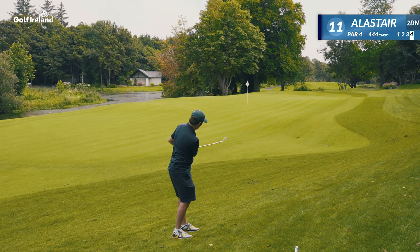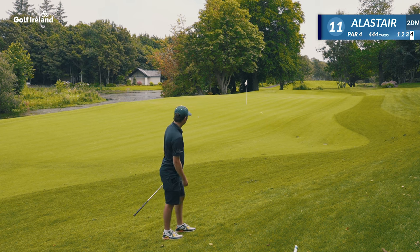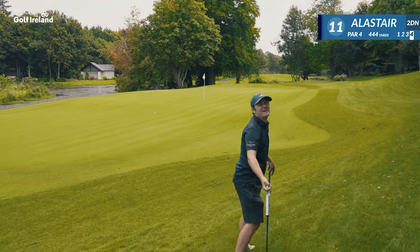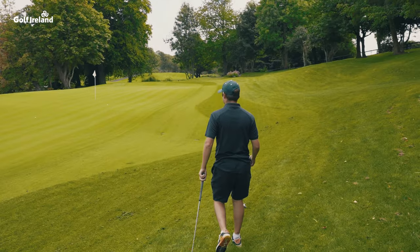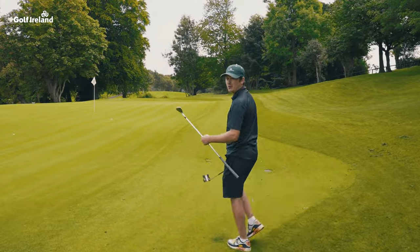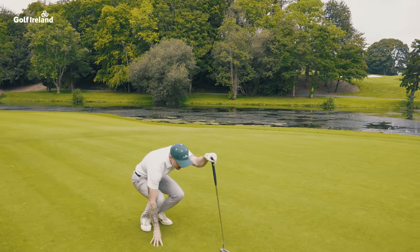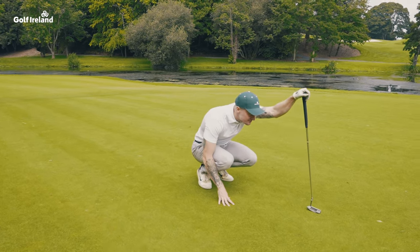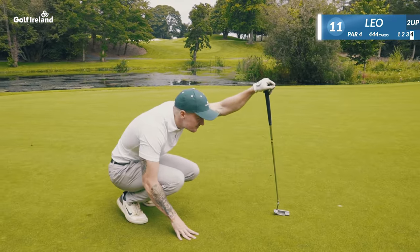No. Go. Go. Go. No! It's over. So that's your one. Mate, you've got two, three, four. So you're putting for bogey. Two for the hole. That was an amazing shot, Leo. And I feel like you deserve this hole. Can you just finish this up now? Finish this up.